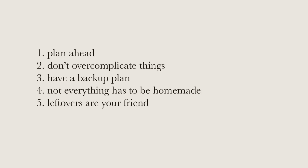So the 5 tips for cooking from scratch every night without going crazy are: plan ahead, keep your meals simple some nights or all nights, have a backup plan for when things go wrong, so plan to fail, consider what is worth making from scratch and what isn't, and fifth, embrace your leftovers.